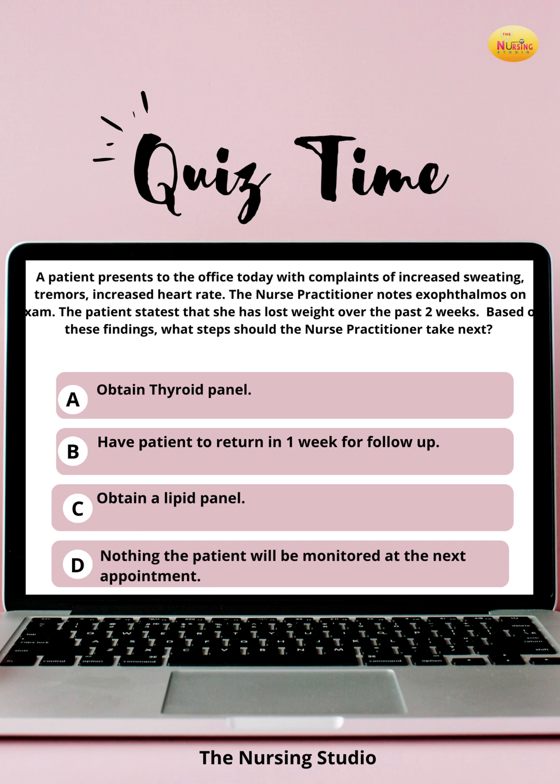Is it A, obtain a thyroid panel? B, have patient return in 1 week for follow up? C, obtain a lipid panel? Or D, nothing, the patient will be monitored at the next appointment?